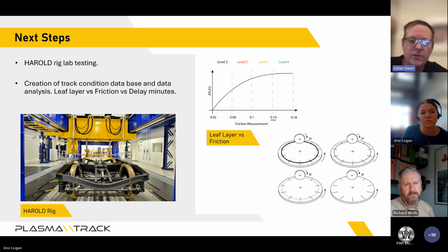I know there's been a lot of research done where they talk about 200 axle passes needed to convert from a leaf that you would slide on the footpath with to something that's become that black Teflon-like material. But we're not sure if that's 200 axle passes in a short period of time, or there are going to be lots of different aspects to that.